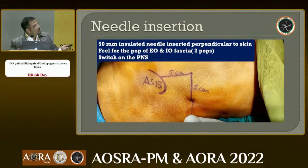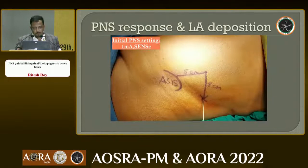A 50 mm insulated needle is inserted perpendicular to skin. Feel for the pop, the fascial click of the external oblique and internal oblique fascia. That is 2 pops. After that, you switch on your peripheral nerve stimulator at the settings which I have already told, around 1.5 milliampere on a sensi mode if you have got a sensi mode, and start stimulating.